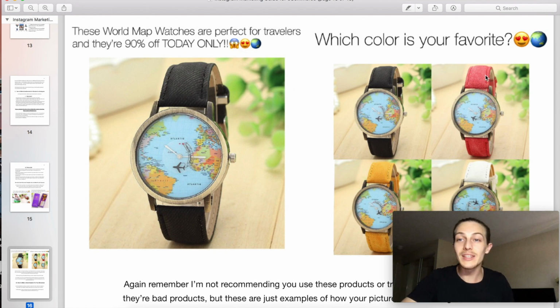Like, for whatever reason, the red might respond to them better, and in showing them the color that they prefer, they might actually follow through with buying it. So these are just little things to think about, and I actually wanted to show you the app that I'm using to make these ads.